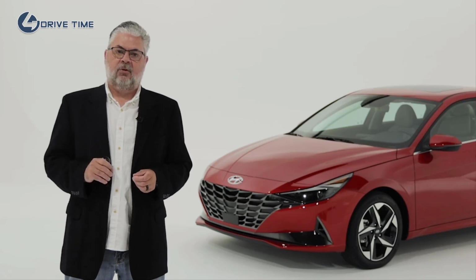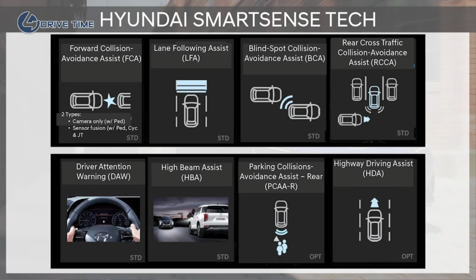Safety is a big story for the all-new Elantra. Hyundai SmartSense is our terminology for our Advanced Driver Assist Systems, or ADAS. And I'm happy to say many are standard. Standard safety items include forward collision avoidance assist, blind spot collision avoidance assist with rear cross traffic collision avoidance assist, and lane following assist. We also have standard driver attention warning and high beam assist.